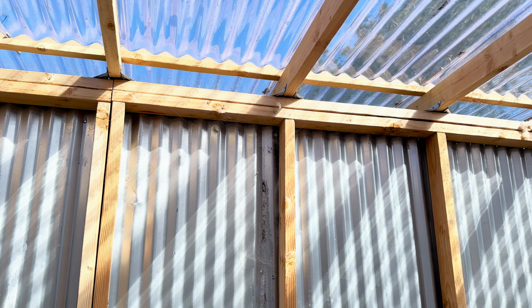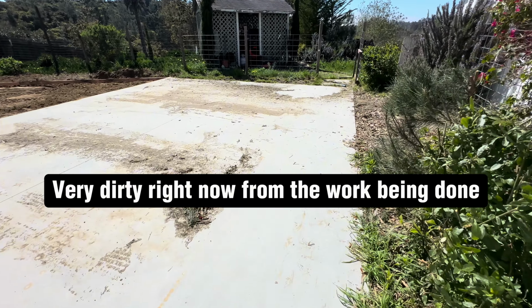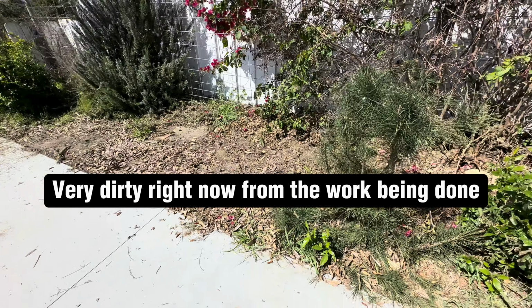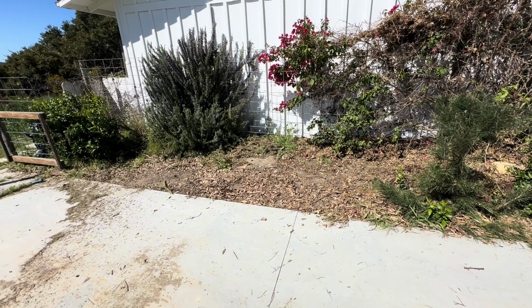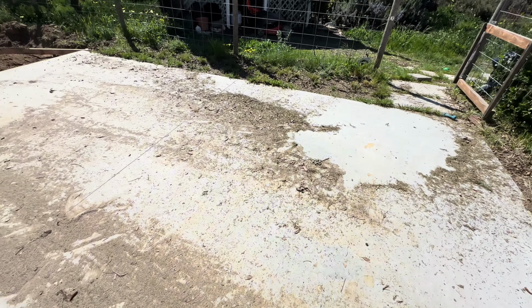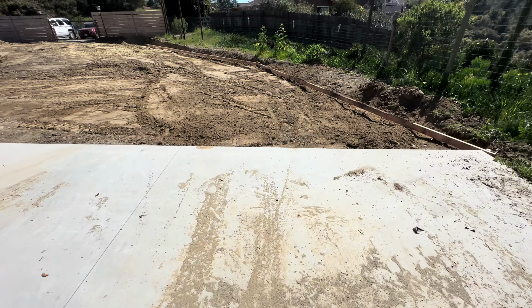Okay, so I'm gonna take you just through everything right now. So this was the first part of the concrete that we poured when we bought the house. So this entire slab was done. It was not here when we moved in. This whole area is getting redone too. We're gonna do a whole flower bed over here and just make this really nice and clean. But yeah, so we started laying this last year with the intention of continuing to add on.